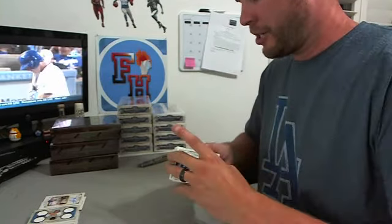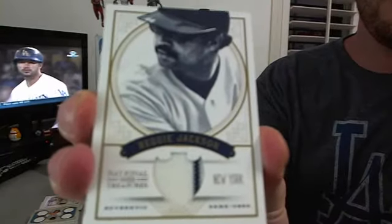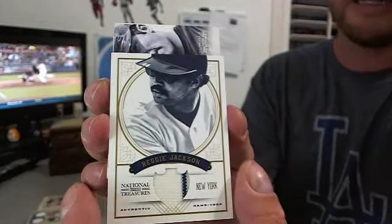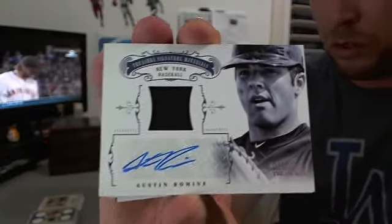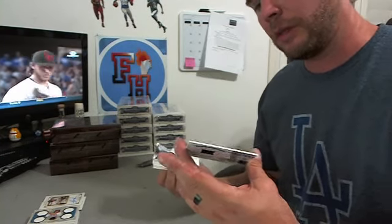All right, we got Reggie, Mr. October for the New York Yankees with a pinstripe. Reggie Jax for Kelly BW, 91/99. Then we got Austin Romine, jersey auto, also New York Yankees, also Kelly BW, 98/99.